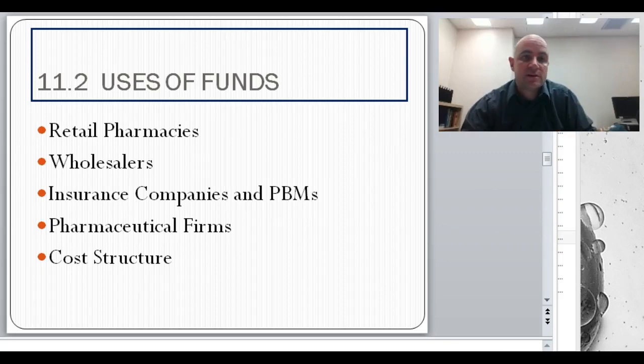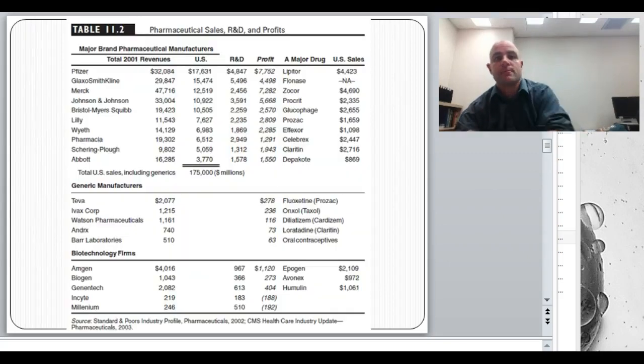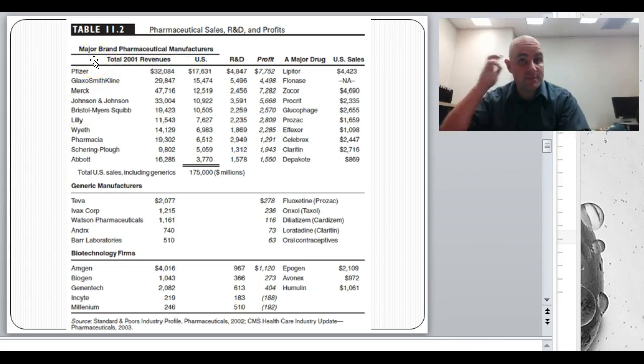And if we look here, this is a little bit dated, but this is as of 2001. We have some of the major brand name pharmaceutical manufacturers. And these are in billions of dollars. So, you can see Pfizer, GlaxoSmithKline, Merck, Johnson & Johnson.